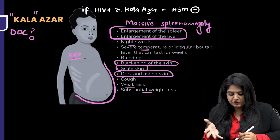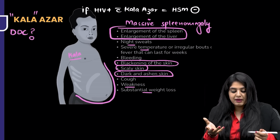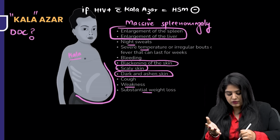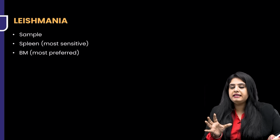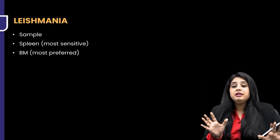Now, this is the patient of Kala-azar in front of you. Of course, with this, you will obviously want to tell me, ma'am, make the diagnosis, do the treatment. Simple as that. So, how are you going to do the diagnosis over here? For the diagnosis, the first question that will come to everyone's mind is which sample to take. So, the sample, of course, is the very, very famous spleen. This question has come a million times in the exam.